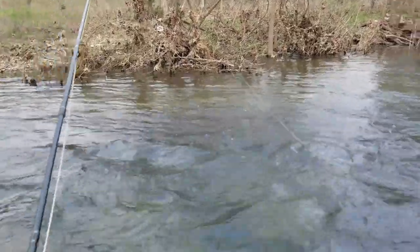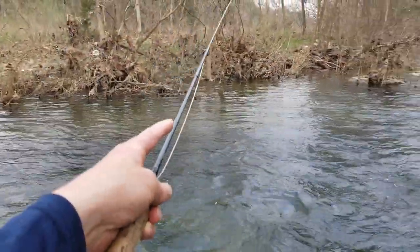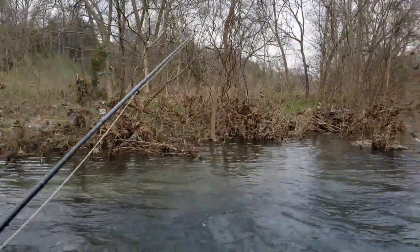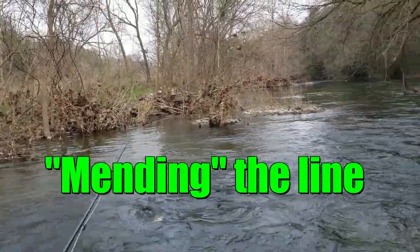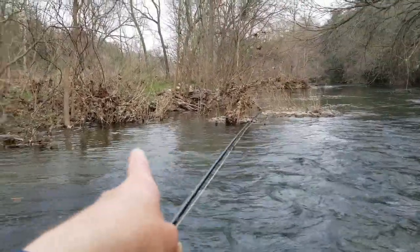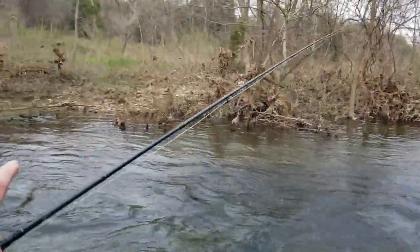Guys, so we're going to change the angle of approach. As you see, I've been casting over this fast water to get over there and it kind of drifts. So I've been either holding my rod tip high to drift that nymph or just correcting my line, trying to keep it as slow as possible, even with this fast water taking my line. So we're going to change the approach real quick.